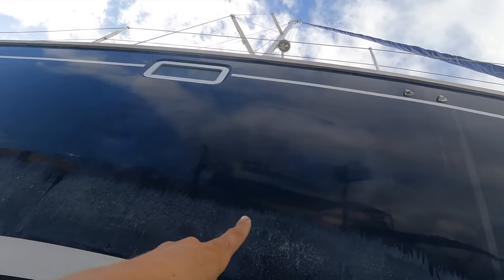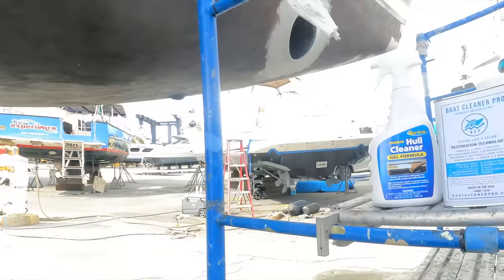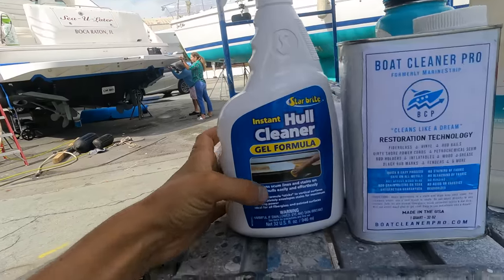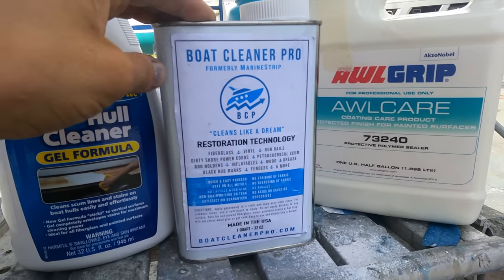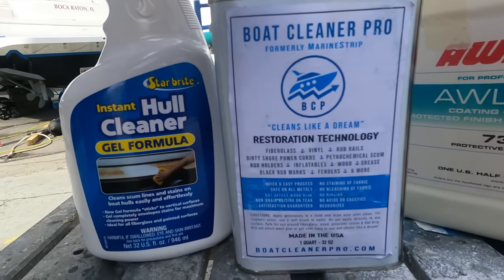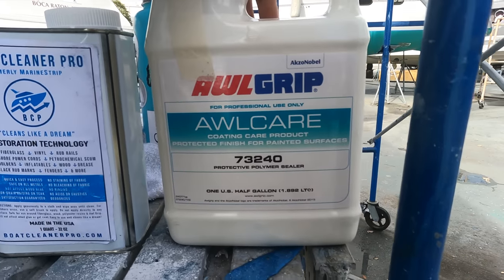It's Sunday and I'm going to polish the hull. This will be for any leftover scum, hopefully. This takes off everything. It's amazing, and that will be last resort. And then this is to polish because it's all grip paint.